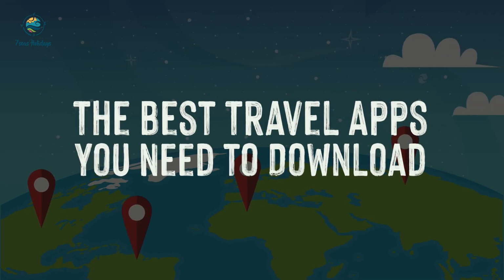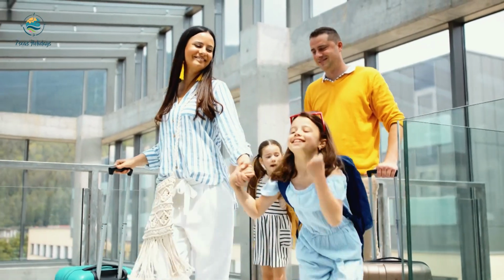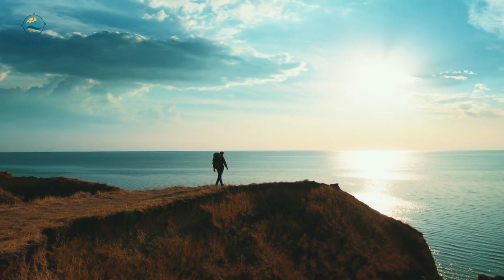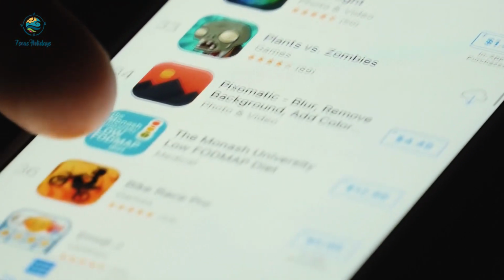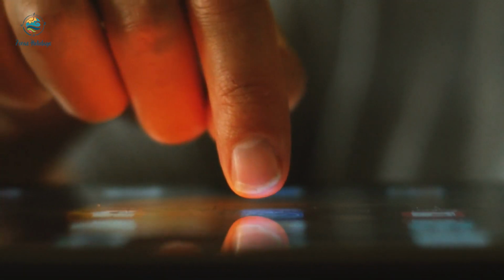The best travel apps you need to download. Are you ready for your next trip to your favorite destination? We're sure it'll be fun. But hey, do you have your digital travel buddies with you? Oh no, don't tell us you haven't downloaded the best travel apps already. Well, the good thing is you still can, and here are the ones you need to get ASAP.